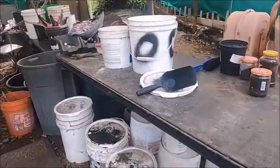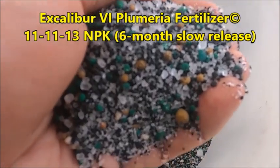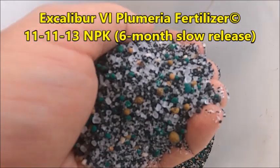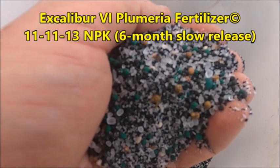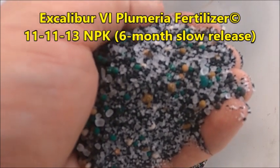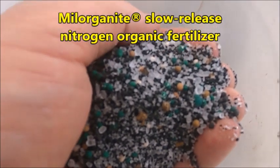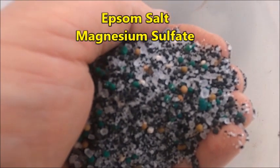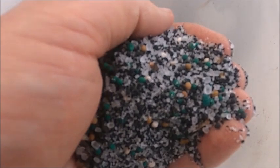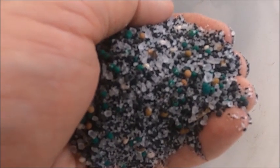This is my work area where I pot up plants, and this is the fertilizer mix I was telling you about. And this is equal parts Excalibur. That's the turquoise and tan pellets, and that is a synthetic fertilizer that's very balanced. It's got tons of micros and macros in it, and it's 11-11-13, so highly recommended. And then the black pellets are another slow release, and that is Milorganite, which is nitrogen based. It is organic. And then the crystal pellets are Epsom salt, magnesium sulfate, which are also organic. Everything I use for the plants are organic, in the soil mix, the mulch, the fertilizers, except for the Excalibur.